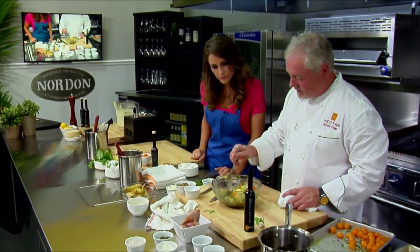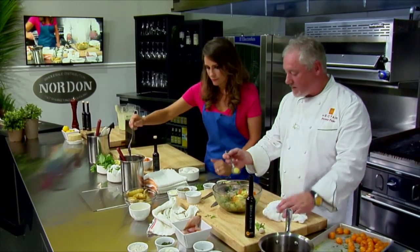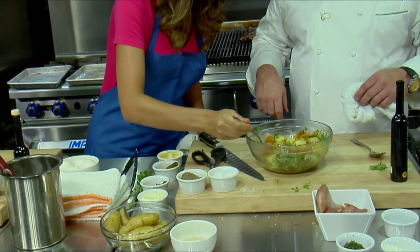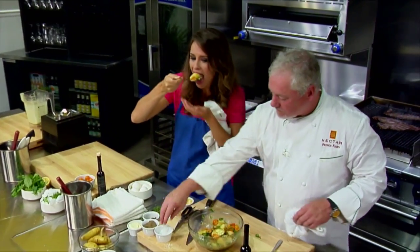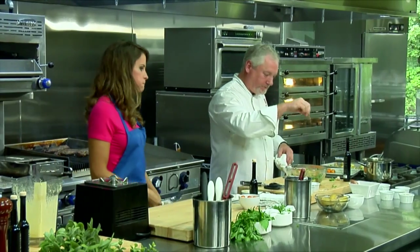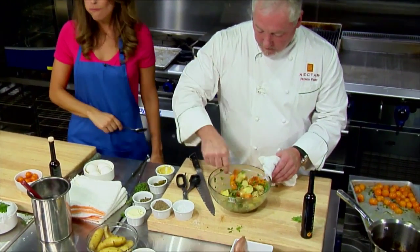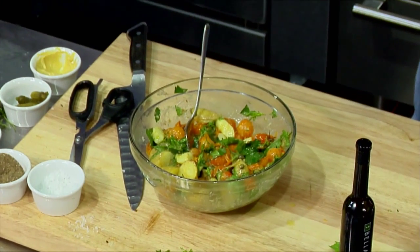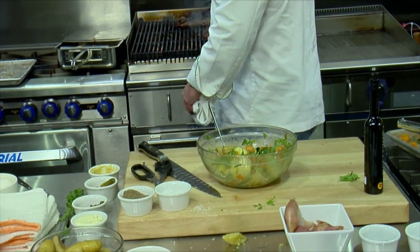I always say, when everyone's asking me what's my favorite tool in the kitchen? Spoon. Oh yeah. You need to taste it. That is really delicious. It's great stuff they got here.